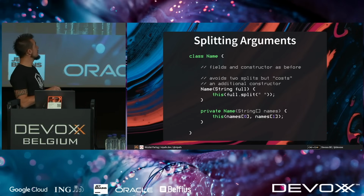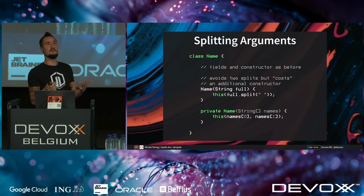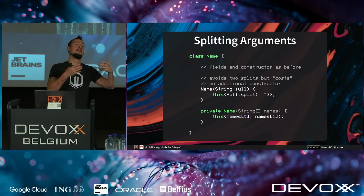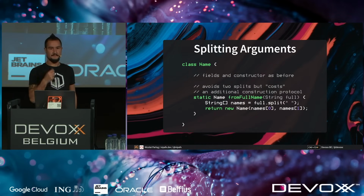You can do something like this, where you create intermediate constructors, which is a hack, right? You just use something that the language allows you to do, but you wouldn't want to use it in the first place. That doesn't always work, but sometimes it does: if you want to prevent repeated work, that repeated work gives you an intermediate result, and then you create an extra constructor that takes that intermediate result and does the right thing there. So yeah, that's, again, a solution, but it isn't a nice one.